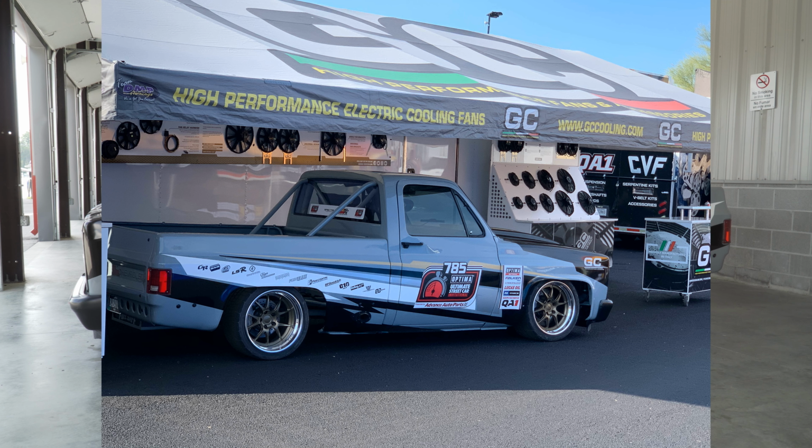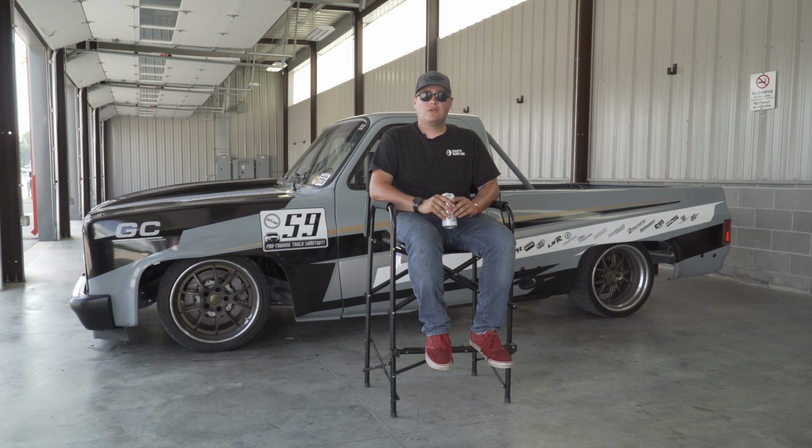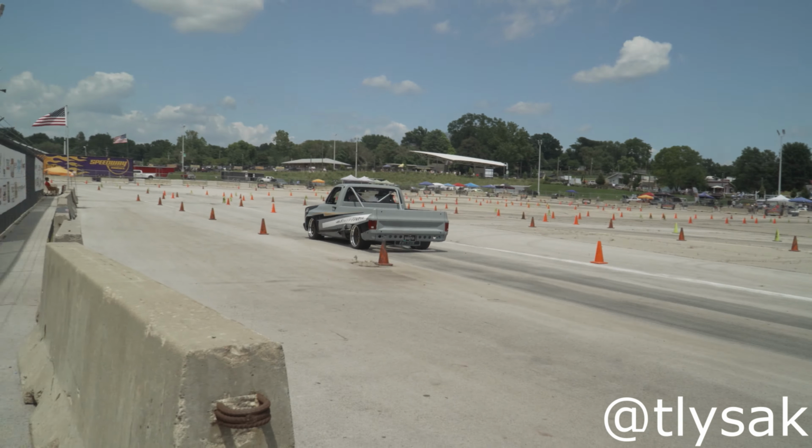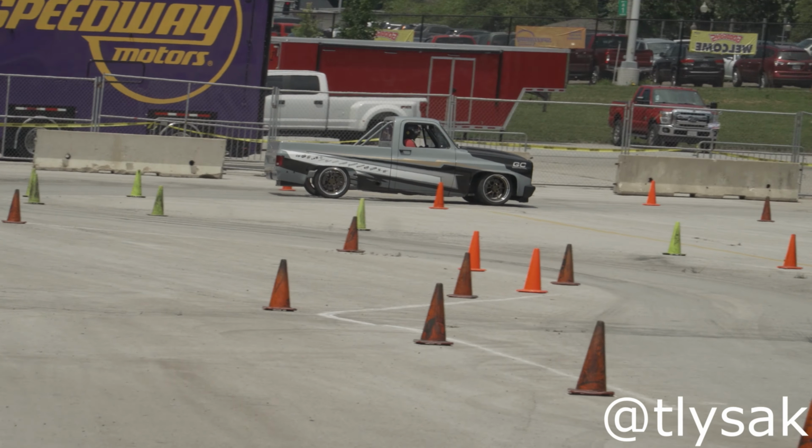So in this truck we're running our drop-in C10 kit, and the purpose of this truck was to not only show off our products, but to have something that we could go take to the shows and race, have fun, beat up, and just have fun. I mean, that's what it's about.